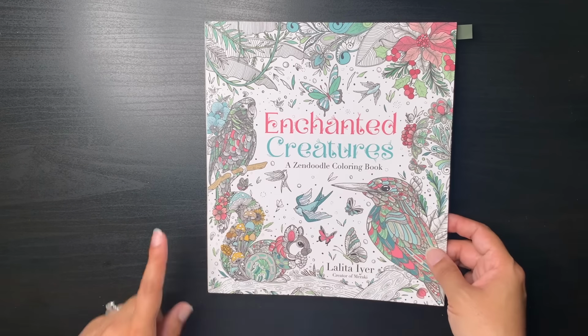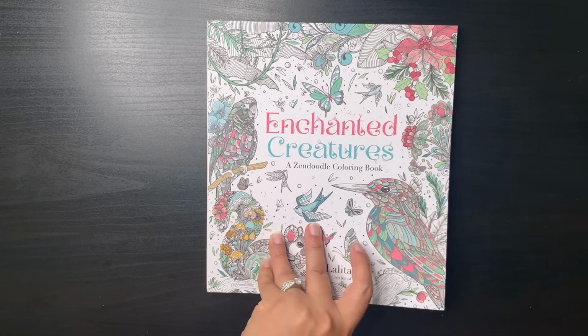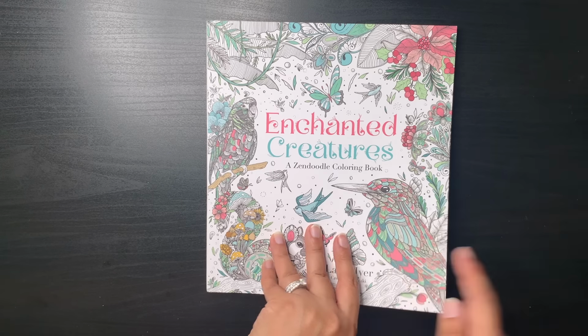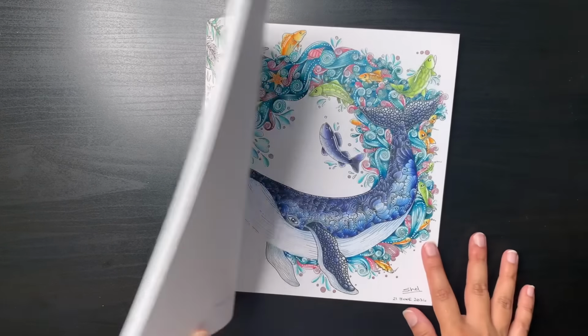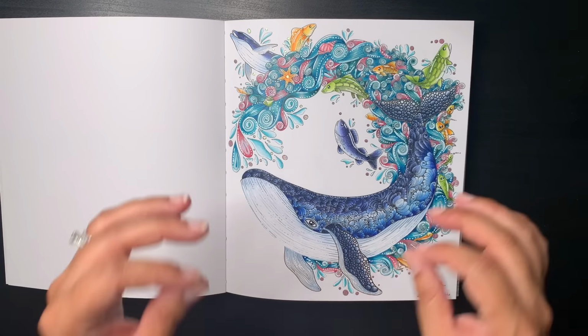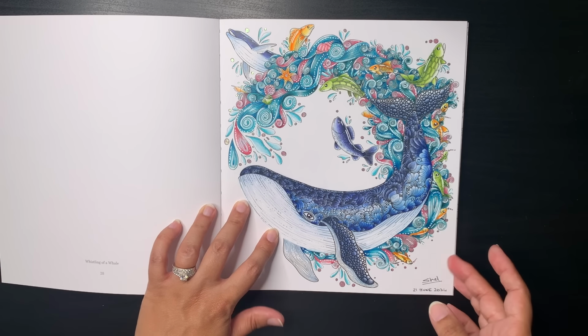This book was sent to me by the publishers, Page Street Publishing, but I was a bit skeptical about this book because it is Zendoodle and I don't color Zendoodle, and that's why this page is one of my favorites, because I really surprised myself with how much, again, I enjoyed coloring this page.